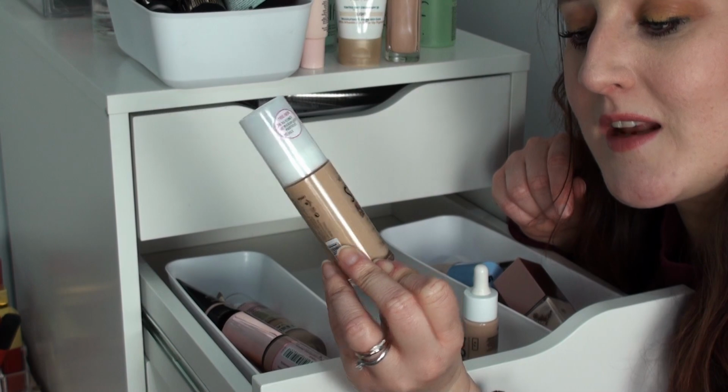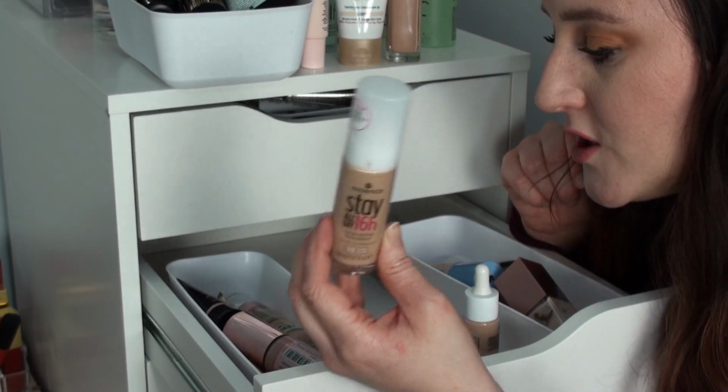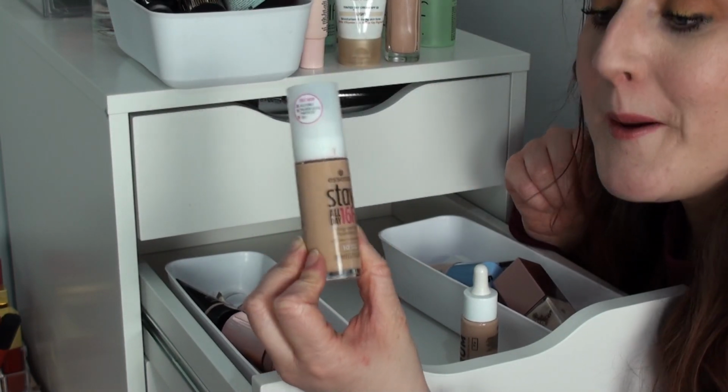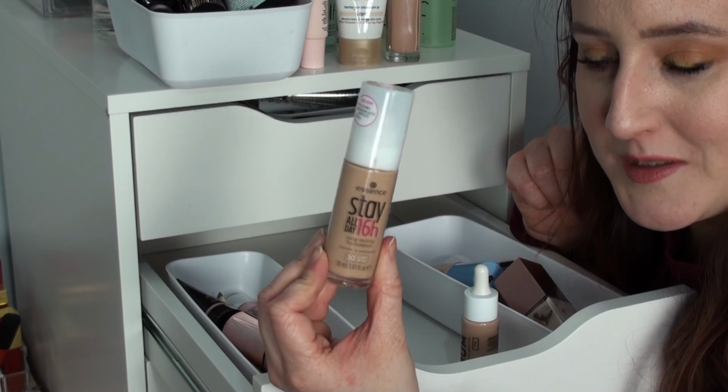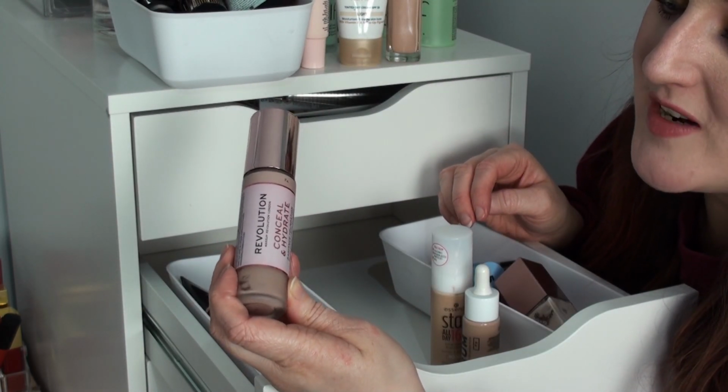This is in the shade 10 Soft Beige. I could definitely do with the shade down from this, so I am keeping this for summer because I will use this shade in summer, but I could do with the next one down for in winter. Then I have the Revolution Conceal and Hydrate Concealer.